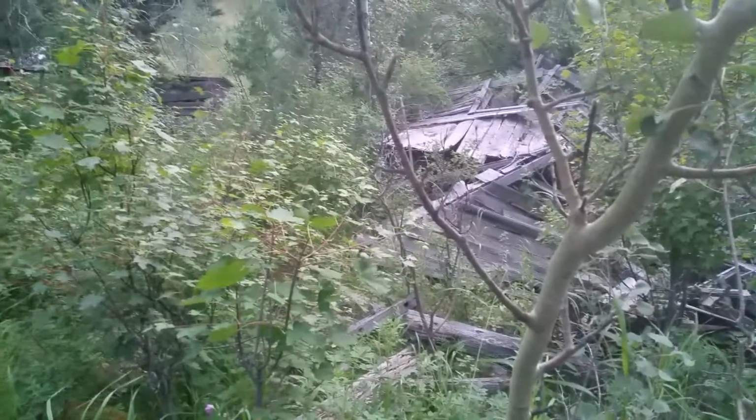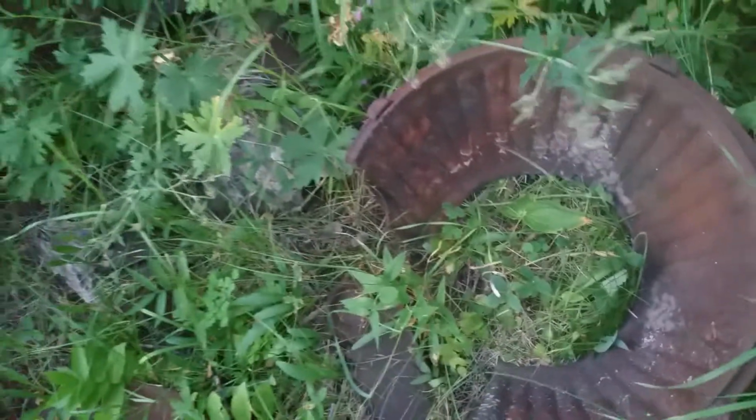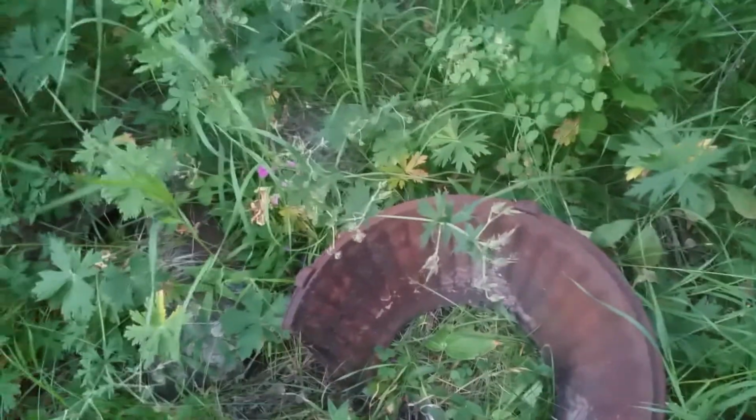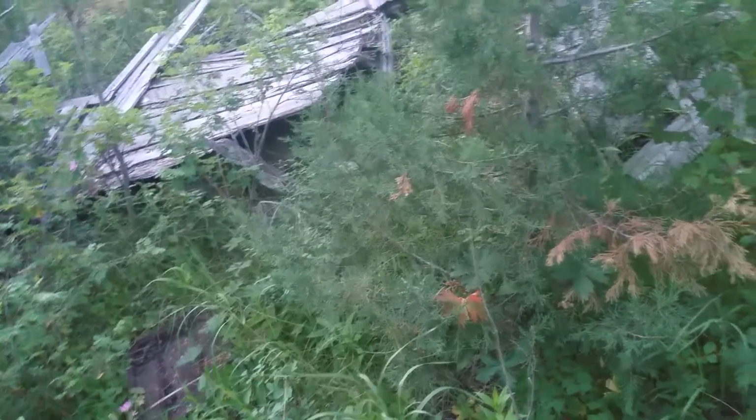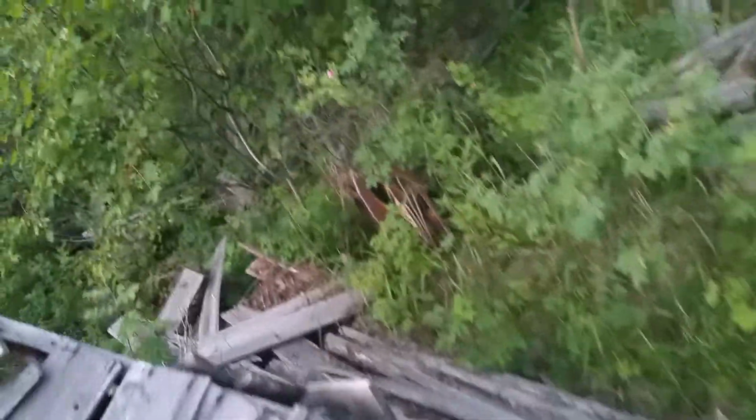Let's go down and look at the next level down. This one's a weedy mess. Base of a stove. It's probably the base of that stove up there. And we get some stove plates. Collapsed building.